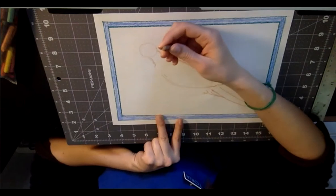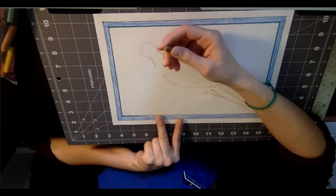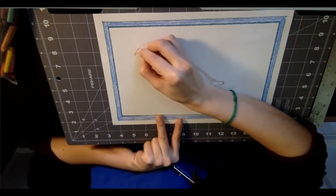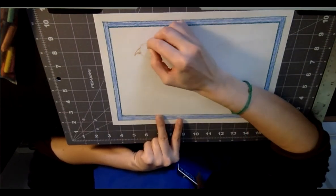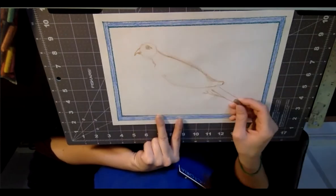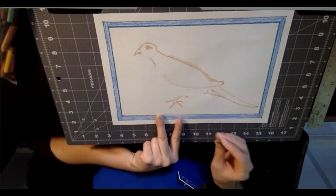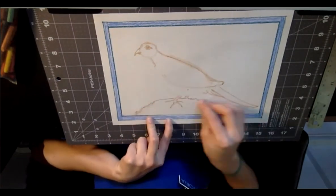Right? So what things am I missing? Oh, we don't even have a beak or an eye yet. So I'm looking at a picture of a mourning dove, but also remembering what it looks like. And I remember that its beak kind of comes down a little bit. Right. And its eye. And now I think I need its legs as well. So just like the artwork that we looked at, I want to have one leg in front and one leg is going to be in back.